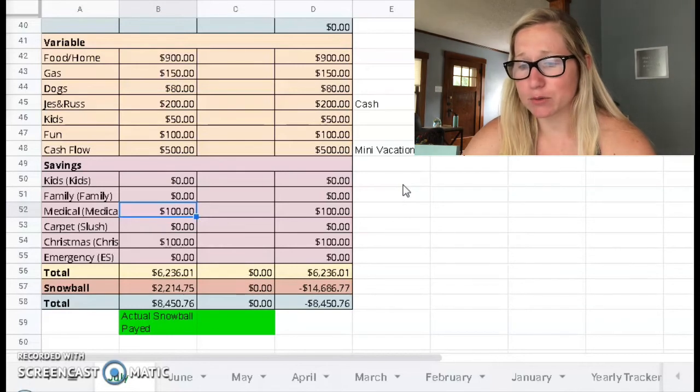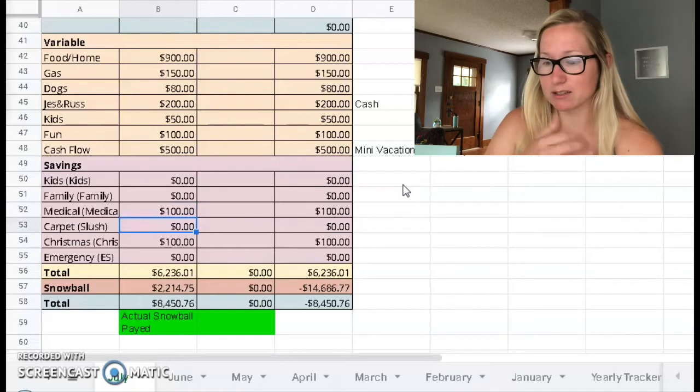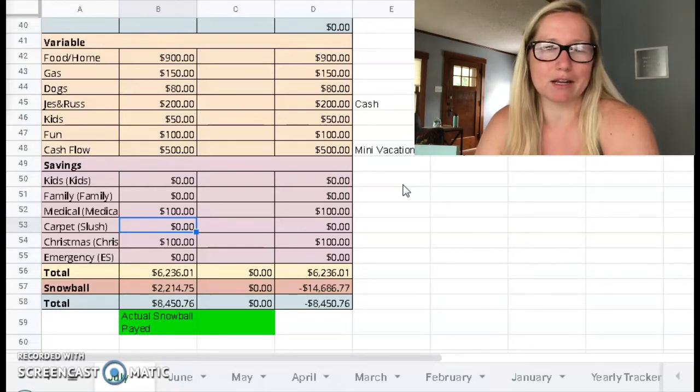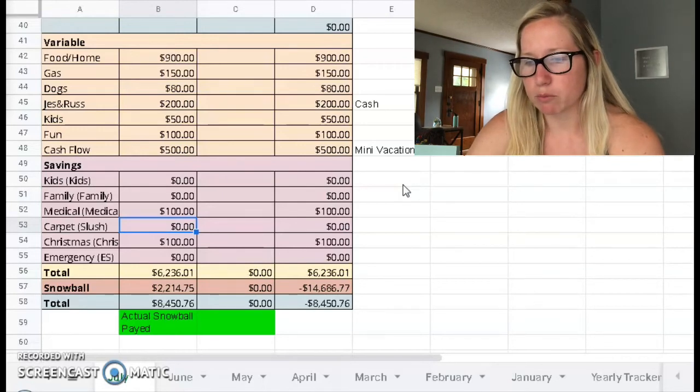The slush fund, which was going towards carpet, I'm not contributing to. We do have enough money to get the carpet. We just haven't gotten it yet. So the slush fund is kind of just for whatever small thing we're saving for. It was a camera, but I decided I'm not going to buy a camera. This works just fine. The carpet was more important.